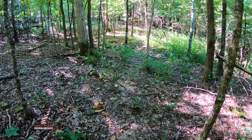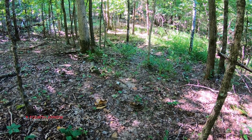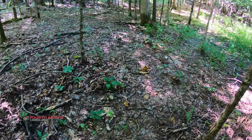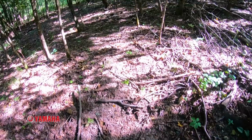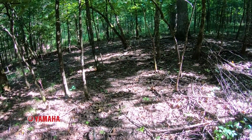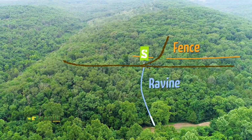I haven't disturbed it. Deer have obviously learned to cross right here, and that just means they're conditioned for years. They've learned from the doe to cross right here. These two structures, if you will, the ravine and this fence, make a great pinch point.